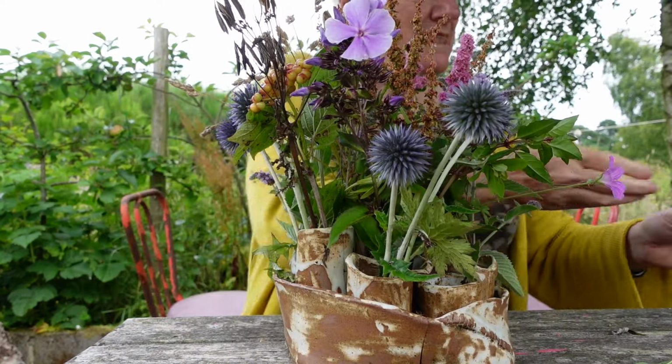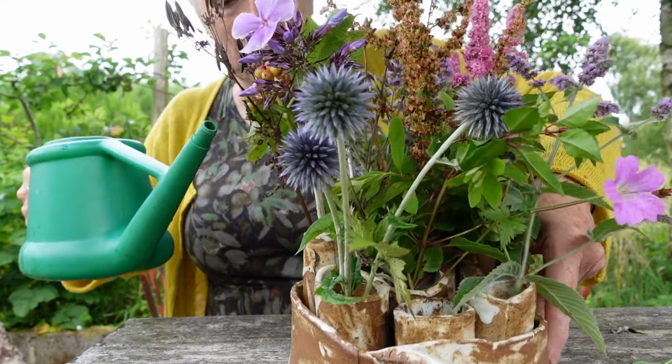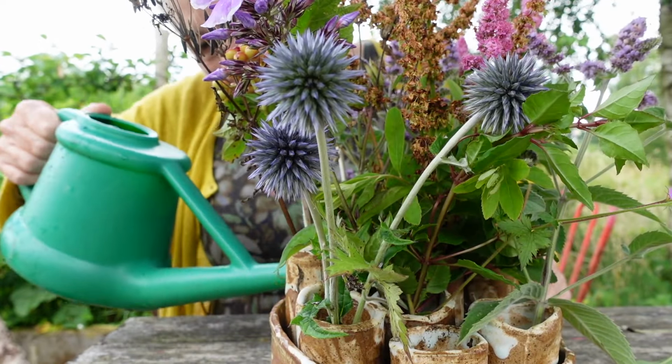Now I've got Agnes's watering can here, so I'm just going to fill up all these little tubes. Now some of them leak, so I'm not going to mind about that. So they can look pretty for the next couple of days until they wilt a bit and I get a new bunch of weeds and bits from the garden to put in there. I really like how it looks.